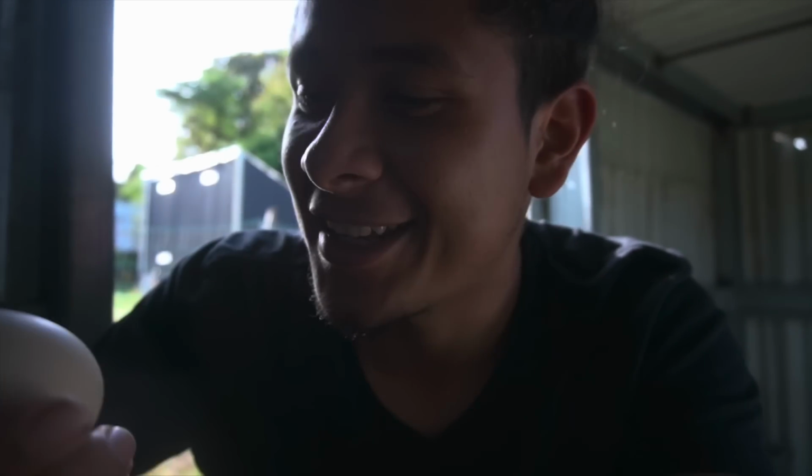Check this out. We get some eggies in the morning, which we can use for breakfast. Sometimes we use them to make bread or bake a cake or some stuff. We use these and they are delicious. They're so different than the ones that you buy in the market. These ones are just so perfect.